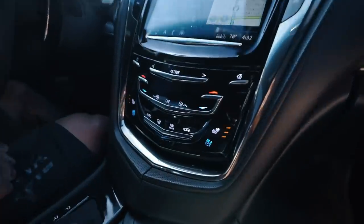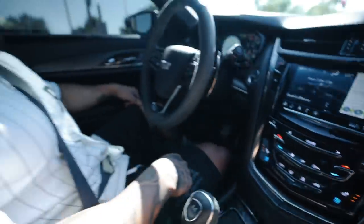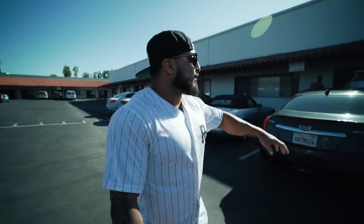And look at it, we got AC. I got AC on the seats, heated seats, cooled seats, so my balls don't get sweaty. Man, I love this car. So much fun. All right, guys, just pulled up to the HQ, showed the homies the whip. Now I gotta go take them for a ride.